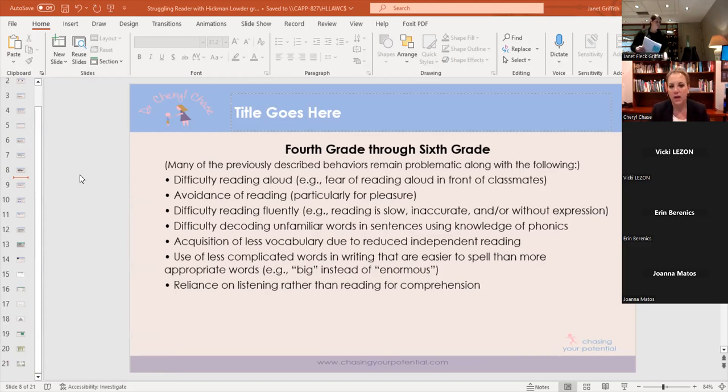Use less complicated words in writing. So they might say big instead of enormous or huge. And reliance on listening rather than reading for comprehension. So they're more focused on what the teacher's saying than they are reading that chapter or reading that unit.